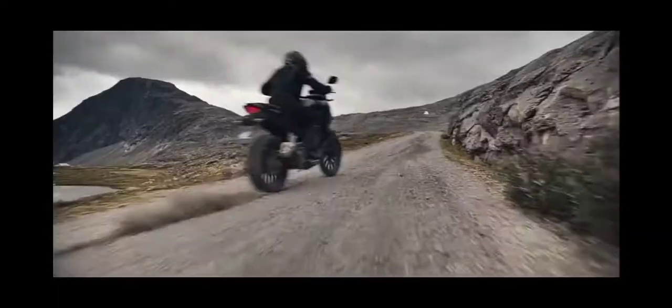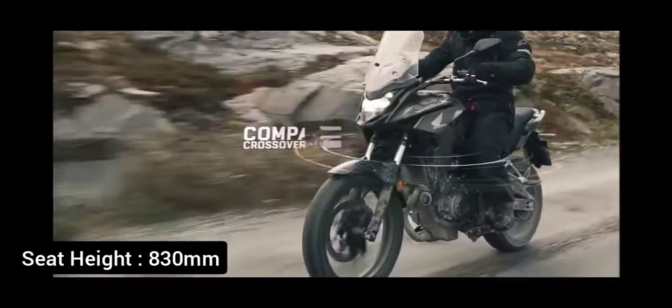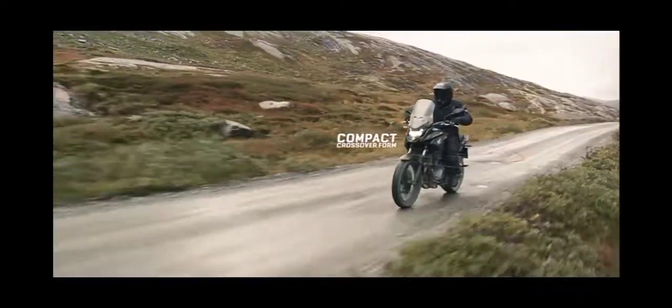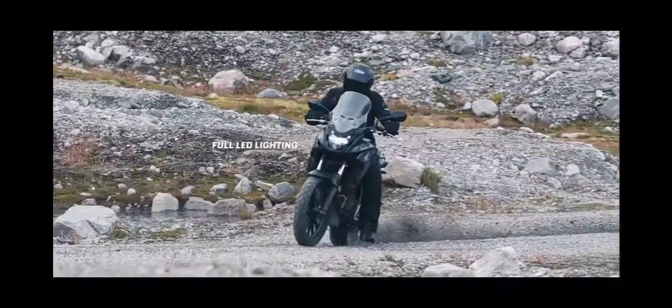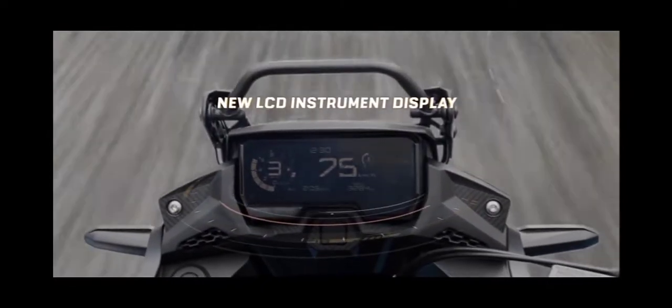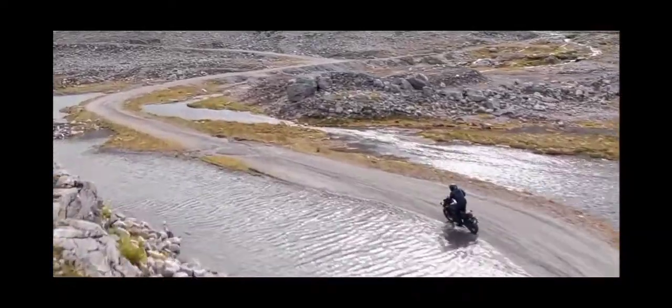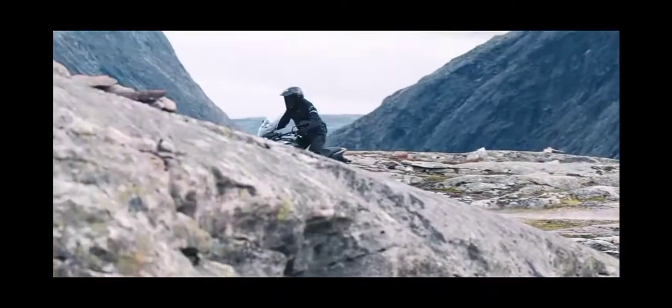Well, the seat height of this bike is like 830 mm. If you compare this bike with the KTM Adventure 390, Adventure 390's seat height is like 855 mm, which is the highest seat height I have ever seen in an adventure bike. But 830 mm is quite good, I would say. If you are like 5'6", 5'7", you can manage while sitting.